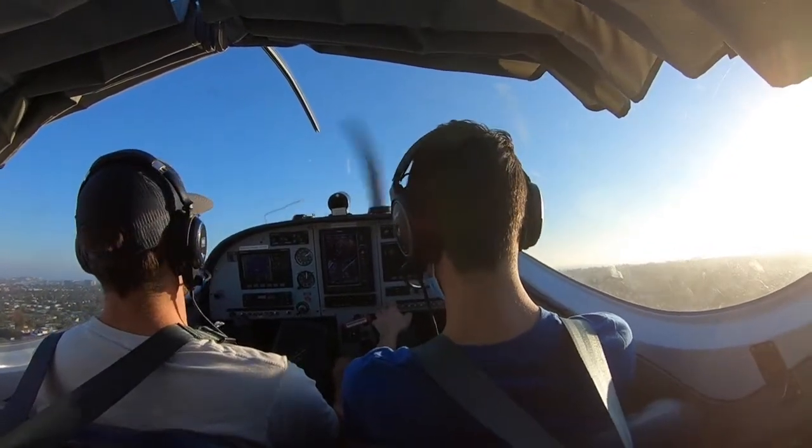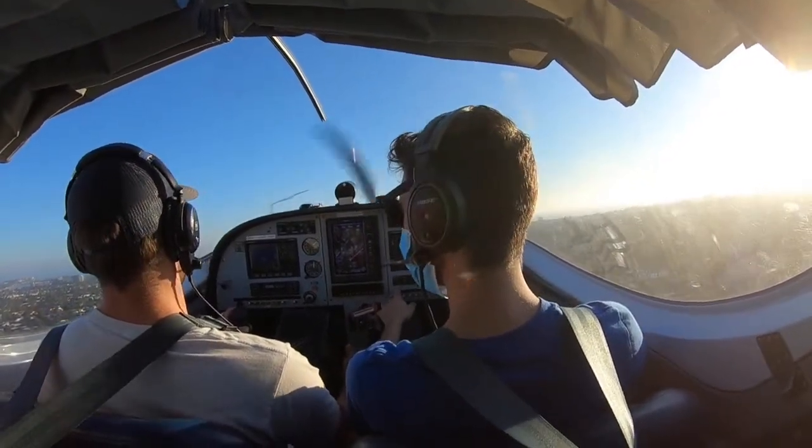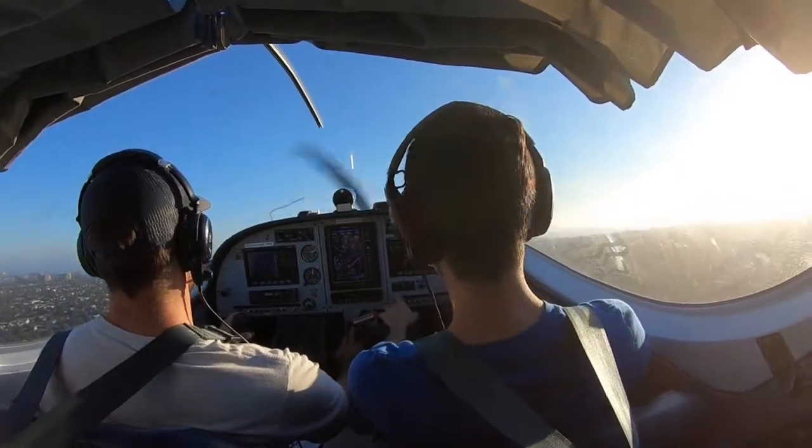Number 27 Romeo, left closed traffic, and Romeo 2-1 clear for the option. Left closed traffic, Romeo 2-1 clear for the option, 47 Romeo. November Charlie in flight.